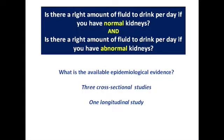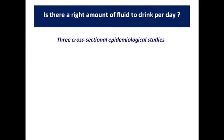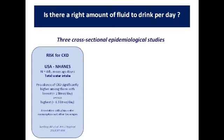So let's try and answer, what's the available epidemiology to answer this question? Does the amount of fluid a day cause kidney disease or make it worse? And there are 3 studies, and I'm going to spend a little bit of time on each of them because they're different. In the US, in NHANES, there's a study in less than 500 people which said you were more likely to have chronic kidney disease if you were among the lowest water intake a day, less than 2 litres, as opposed to the highest, plain water intake.